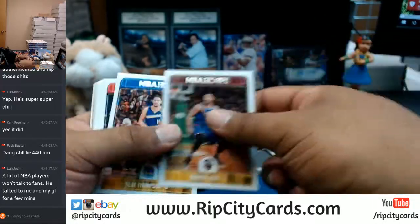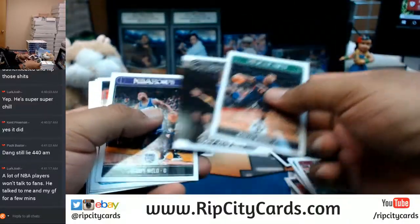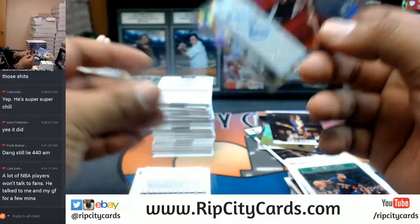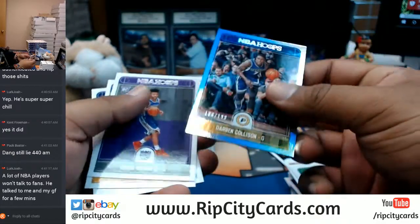Julius Randle there. Insert the Lakers. Lonzo Ball, who keeps teasing us. Cameron Oliver of the Rockets to 25 with the auto. Yo, that's what's up, Lurk. That's cool as hell of him.